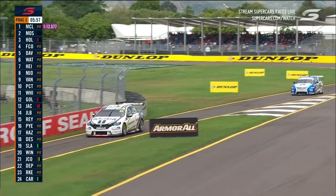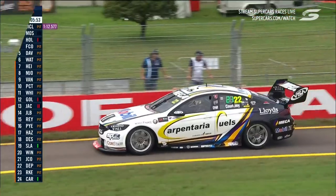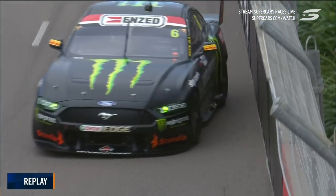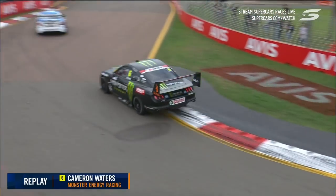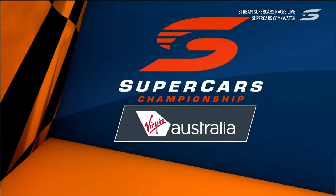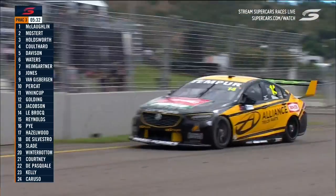Gary Jacobson has just done the fastest in Sector 1. So Jacobson fastest in Sector 1, then Mostert, and then Di Silvestro. So Nissan fastest in the first and third sectors. Cam Waters. That's close. Nice cigar. He was quick yesterday. And that's the run up to Turn 3. And that's maximising everything you've got on the street circuit.